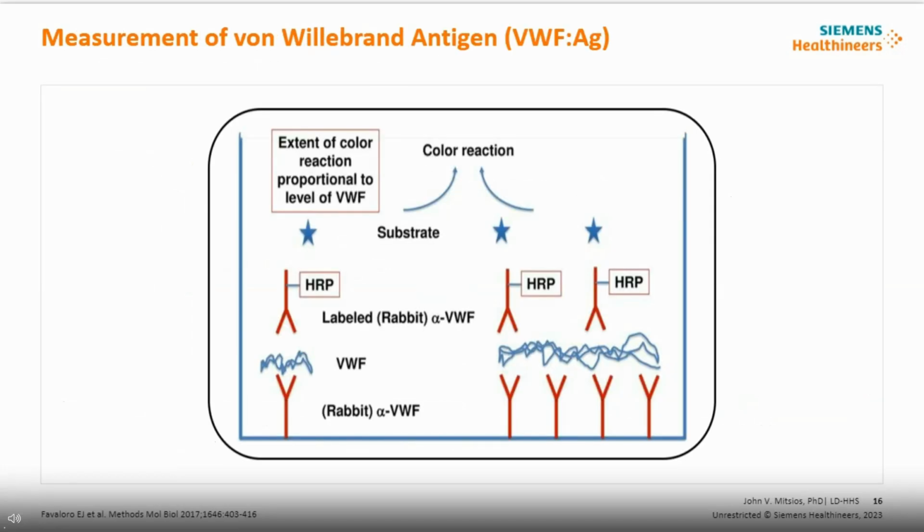The second line is really measuring von Willebrand antigen, or how much of the molecule is actually present. This is a simple capture and detection antibody technique that uses an immunoturbidimetric process. We have our capture antibody that binds the von Willebrand in the patient sample. Then we have our detection antibody, which gives us the amount of von Willebrand the patient has.